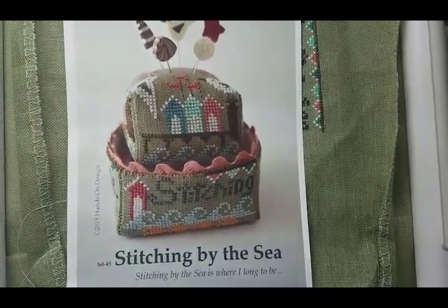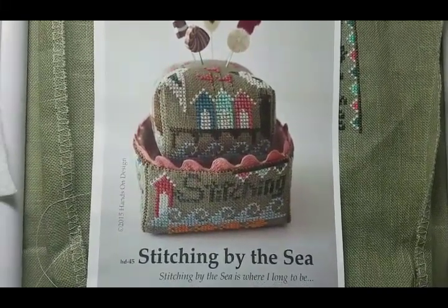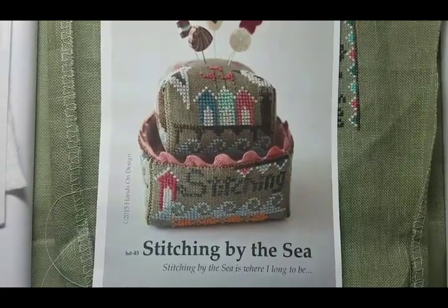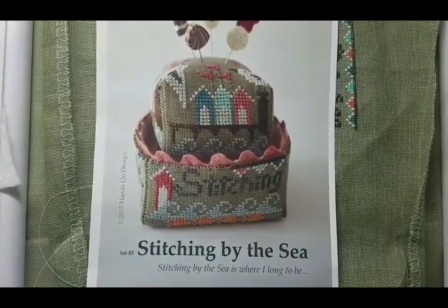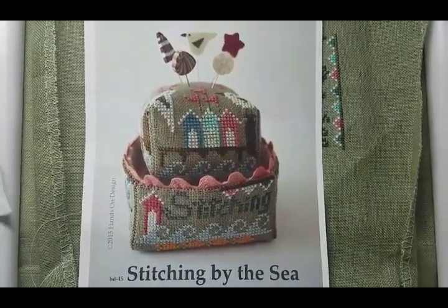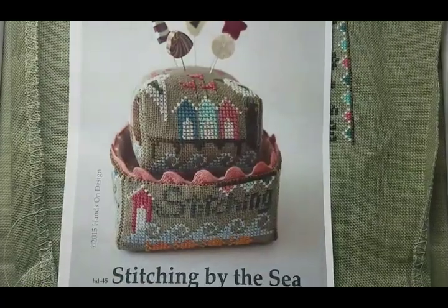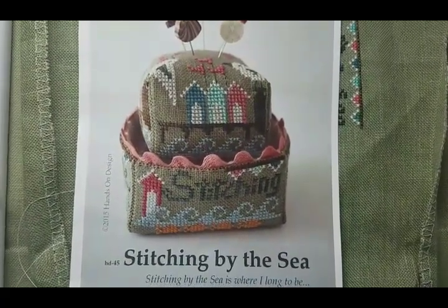And what you see in front of you is what I worked on in the past few days, a little bit today, and most of it yesterday. It's Stitching by the Sea by Hands On Design, of course. And I was doing that for some of the homework, even as penalty stitches.